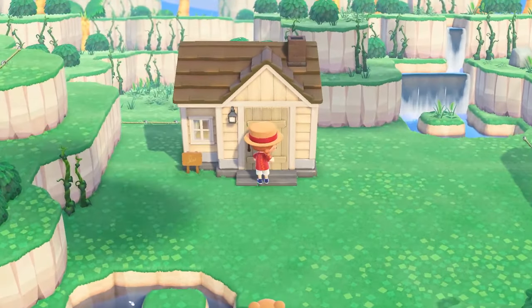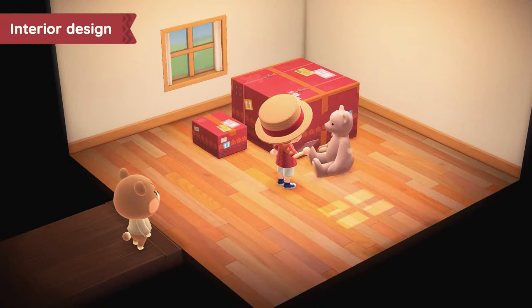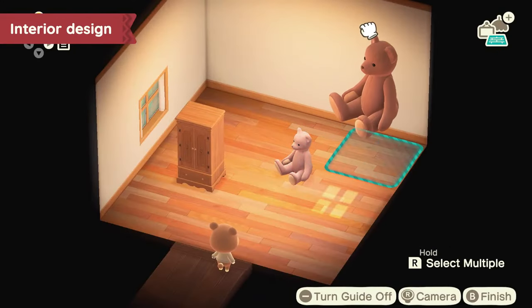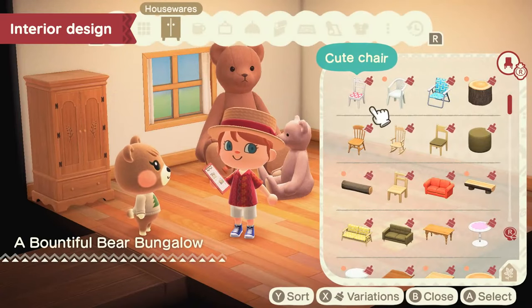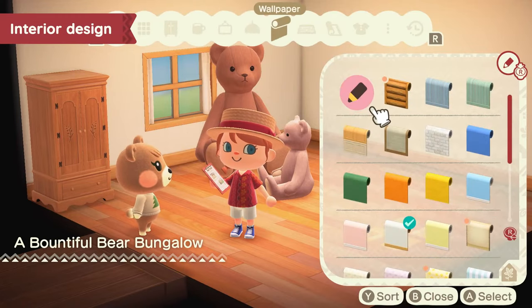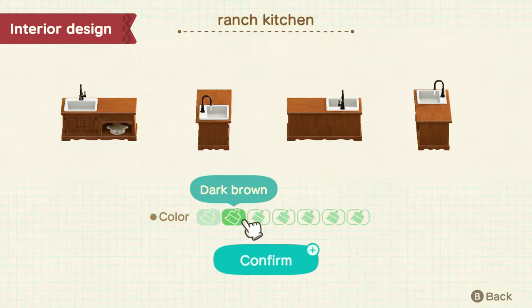Once you arrive on the island, take a tour of the home. Place the designated furniture requested by the client. After that, everything else is up to you. Recommended furniture from Paradise Planning will already be available. Pick which ones you'd like to use to start designing.